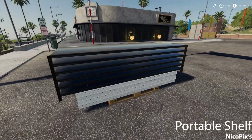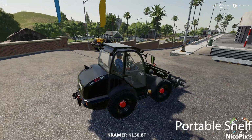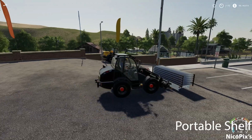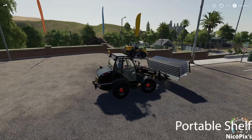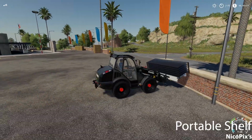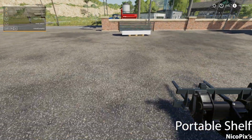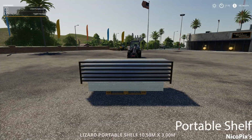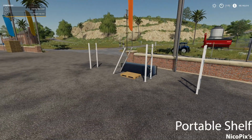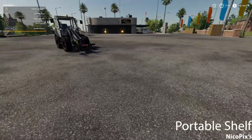So when we buy them, we basically get them palletized here. And of course, the size of the pallet depends on the size of the shelf. Since they're portable, we buy them here at the shop, load them up on a trailer, and drive them to where we want to use them. Okay, let's pretend we want to use them over here. Drop them down. If we walk up to this thing, we can enter it, and once we're in it, we can unfold the portable shelf. Some cool animations going on here. It builds out the shelving network. Then we exit, and we have our shelf.